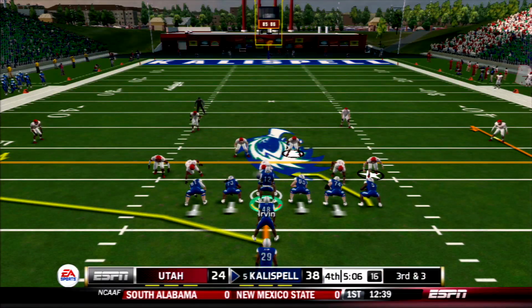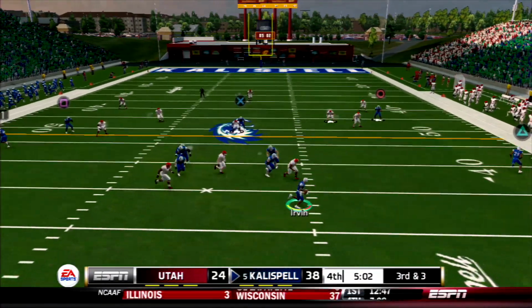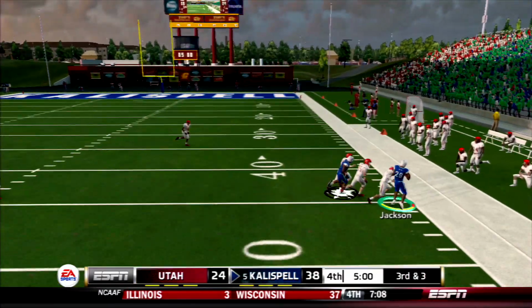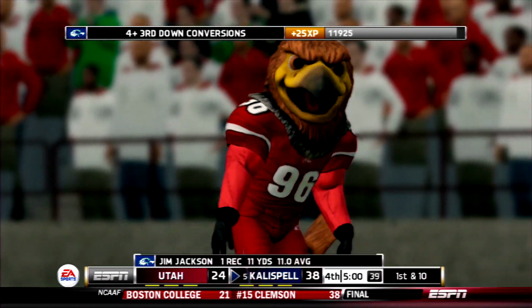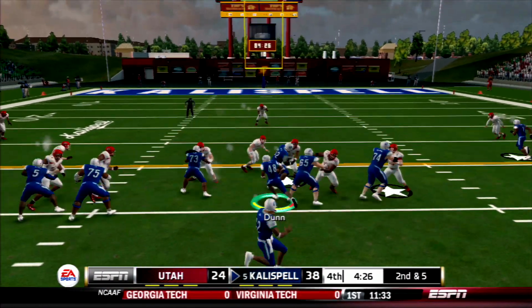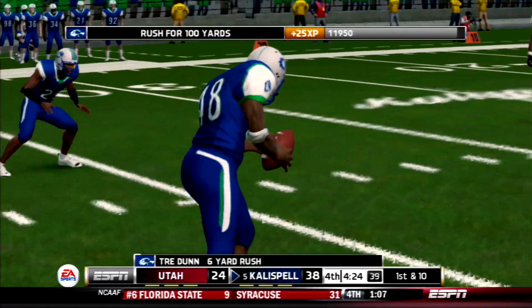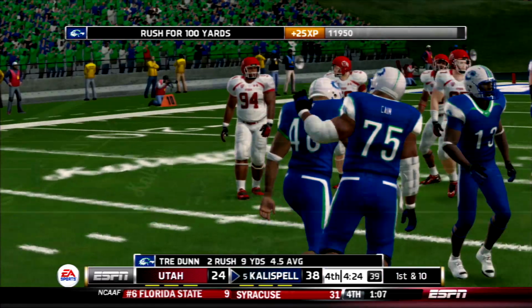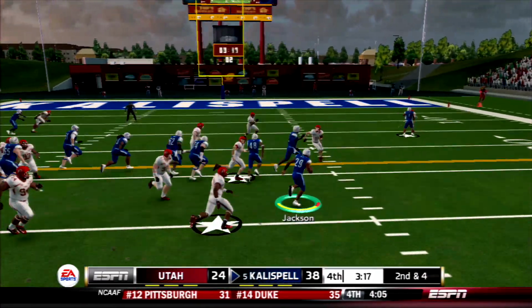In the I form again, Irvin to the air. Nice coverage. Irvin buys time and finds Jim Jackson out of the backfield to keep this drive moving along. Again in the I. It's going to be a fullback dive again, and a really good one as Dunn reaches forward. He moves the chains. He's gotten some chances this year, and I've been very impressed.